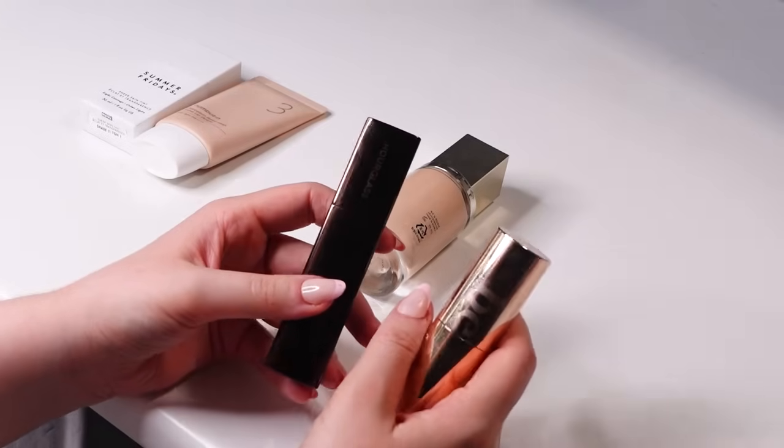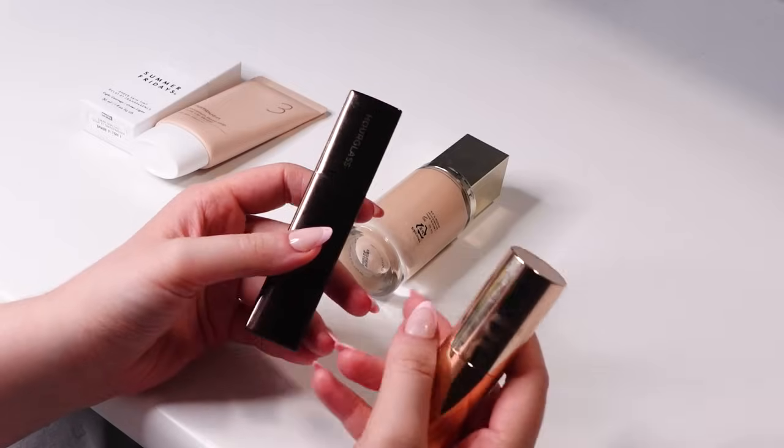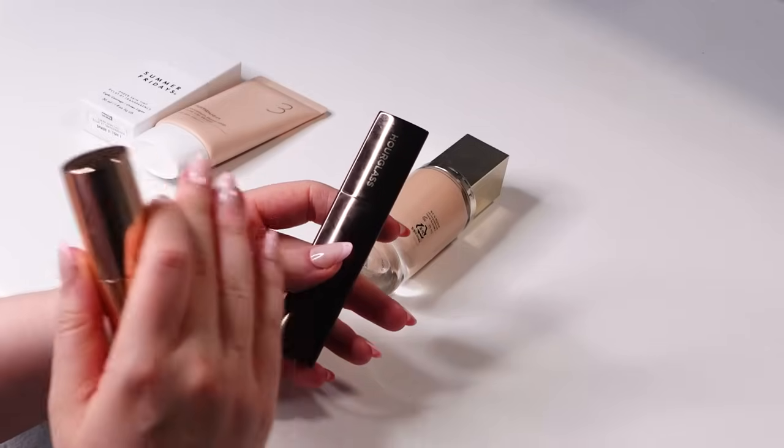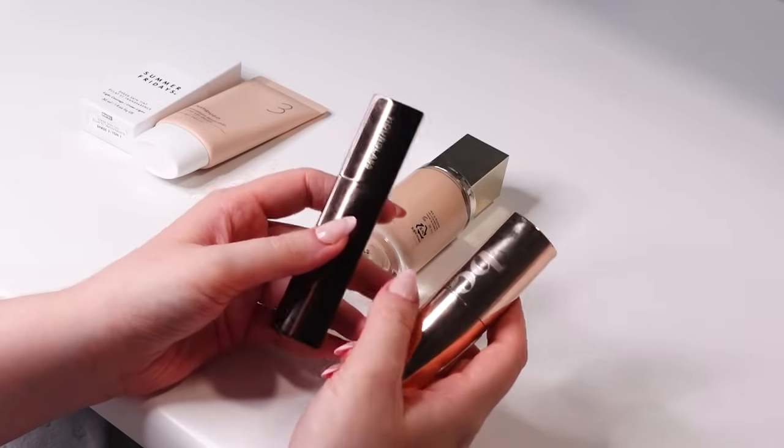You know, some full coverage foundations just look kind of cakey or kind of heavy. It's very apparent the amount of product you have on. This just sheers out to be super thin. It's very customizable. I can't say enough good words about Hourglass for complexion products.